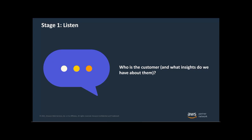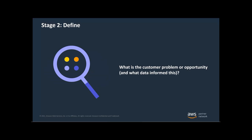What is the customer problem or opportunity? That's the second stage here, and the outcome here is for you to define this very clearly, without a lot of jargon, without a lot of complexity. You want a clear, concise problem statement here. You're synthesizing your customer data that you gathered in the previous stage, and you're creating a problem statement or an opportunity statement that's going to help you prioritize the problem you're going to focus on here.